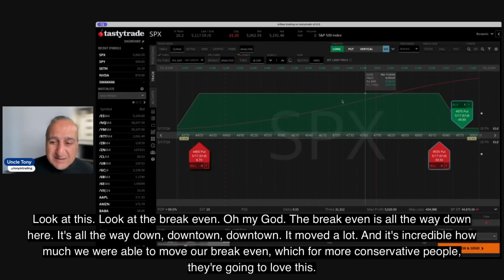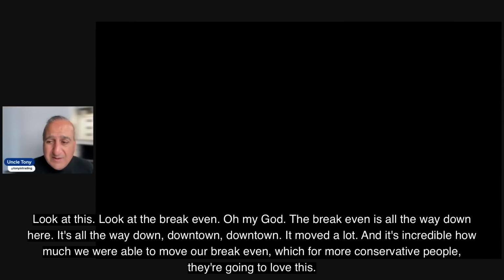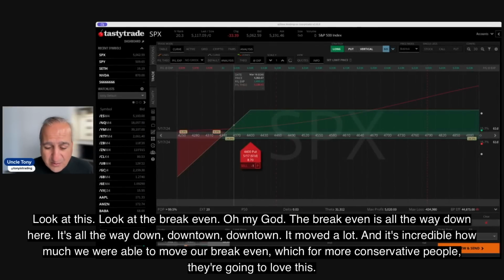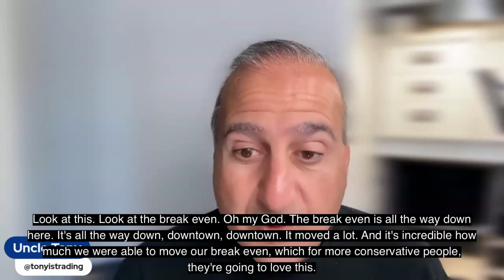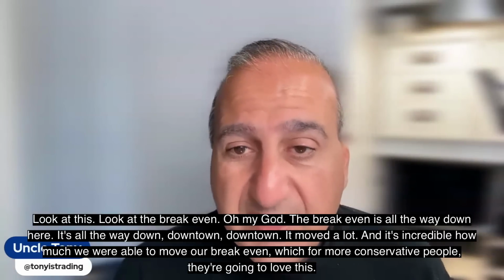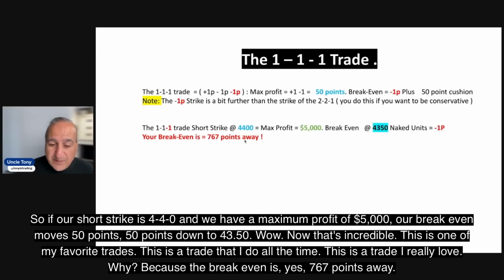But look at this. Look at the break even. Oh my God, the break even is all the way down here, all the way downtown. It moved a lot. It's incredible how much we were able to move our break even, which more conservative people are going to love. So if our short strike is 440, and we have a maximum profit of $5,000, our break even moves 50 points down to 4350.